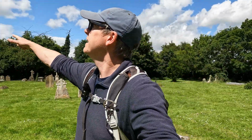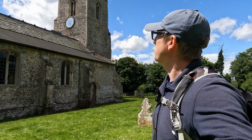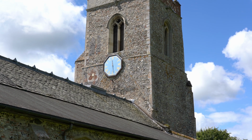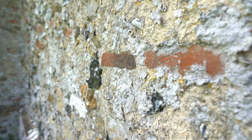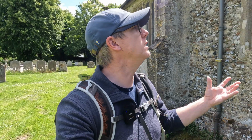And if I look up to the tower, it is, I think, 16th century. You can see a very steep roof that used to be on the church, and then this has been replaced in the 16th century. And as you have a closer look at the actual fabric of the building, you can make out lots of Roman tile where they have just reused material from that nearby local site.